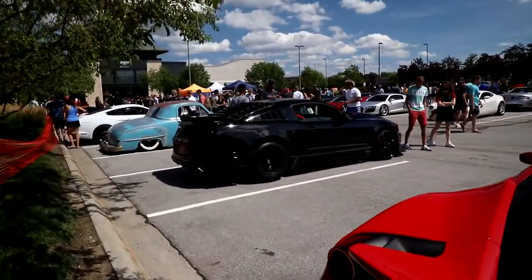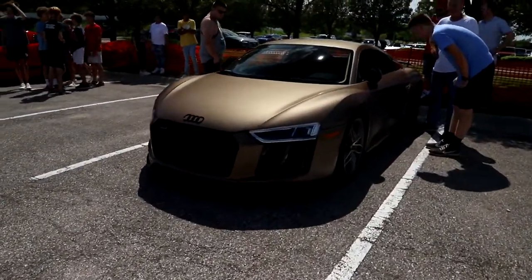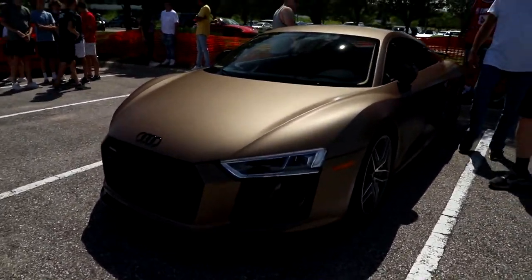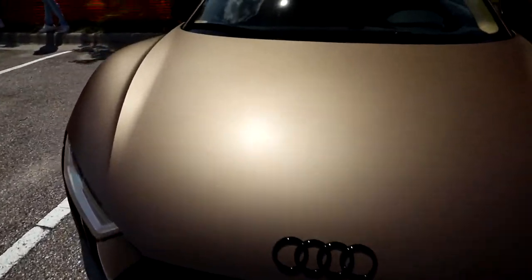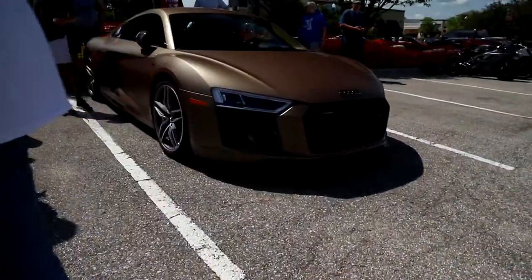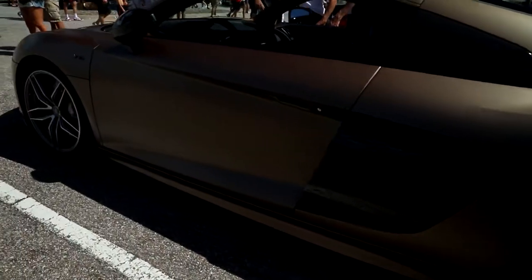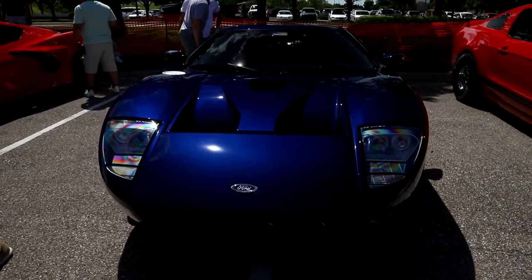Yeah, this show is awesome. Yeah, check out the color on this, man. That is wild. If it's a wrap, but it's sick. Look at the interior. Bruh, what? It's like brown. Man, this thing is sick. Another Ford GT.